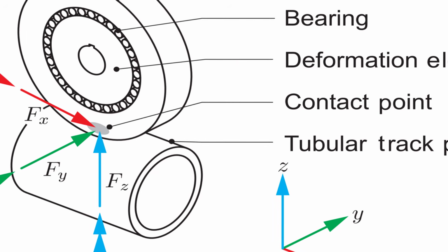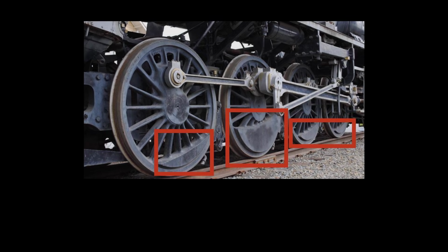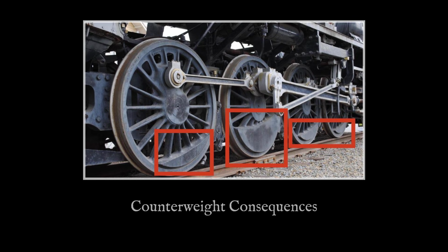The physics behind hammer blow is relentless. The faster the wheels turned, the more the counterweights acted like wrecking balls.